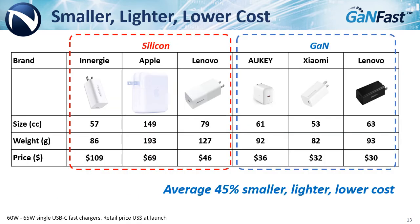Let's take a moment and return to my comment about pricing. Here we can see the price and performance of GaN-based chargers versus old, slow, silicon-based designs. A simple snapshot shows how the Xiaomi 65-watt is only one of many GaNFast chargers that offer real savings over previous benchmark silicon chargers, averaging half the size, weight, and cost.